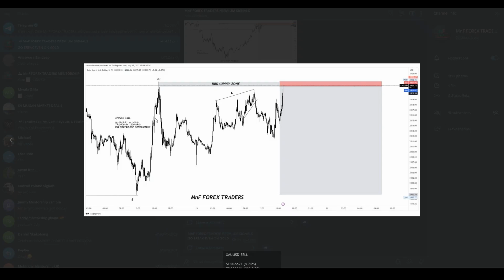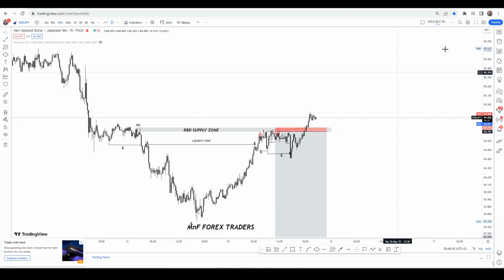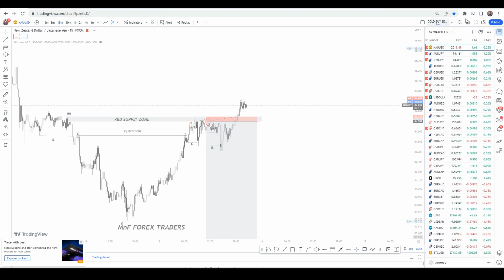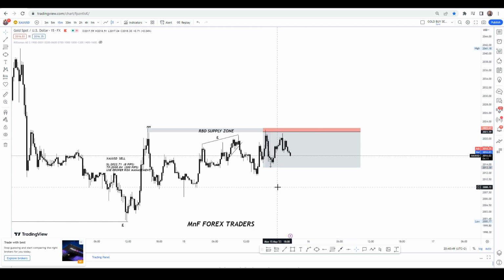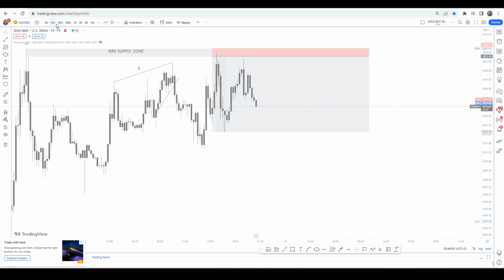You can see that we had a nice rally base drop supply zone. We have liquidity, and we saw the market taking out the liquidity coming into our zone. And what happened here was absolutely beautiful. The signal was sent to our private community right here. Let me just show you what happened later on gold. The market dropped really nicely to the downside. After our entry right here, the market dropped around 8R, okay?